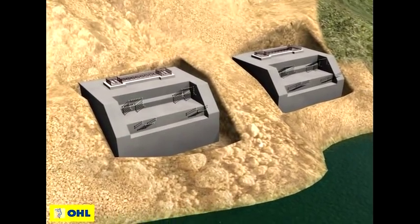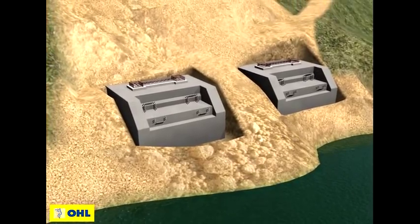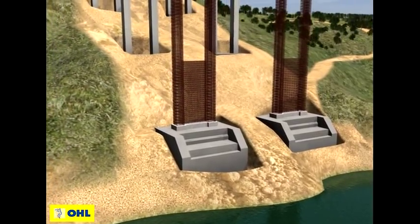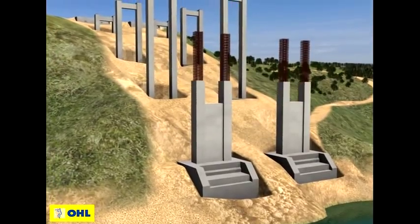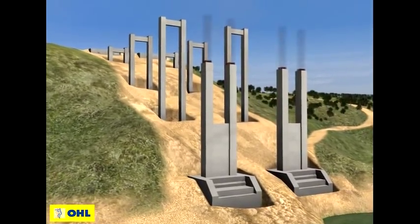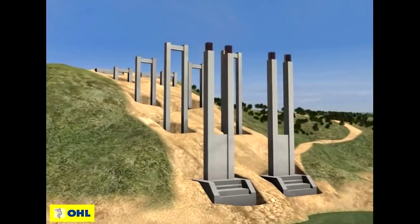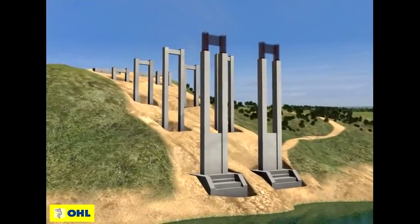Large foundation blocks supporting the tallest piers and also forming the arch springings are located in the area close to the reservoir. All concrete piers are built with climbing formwork.